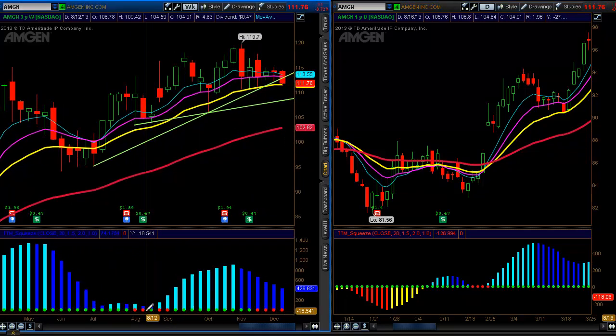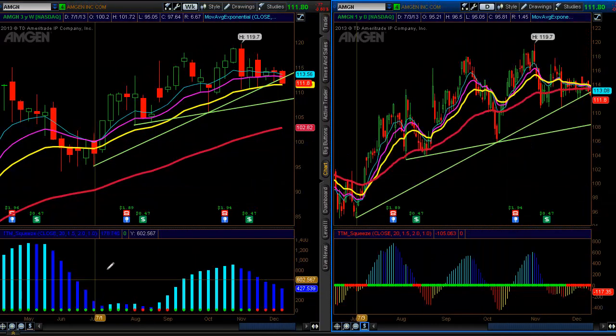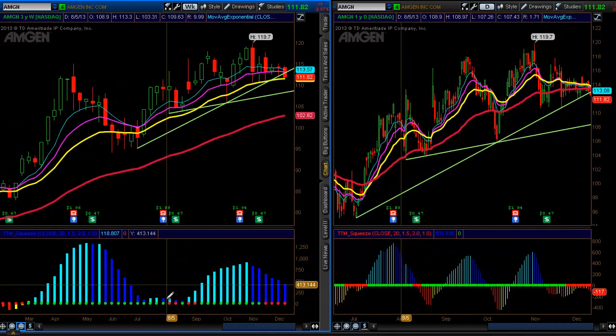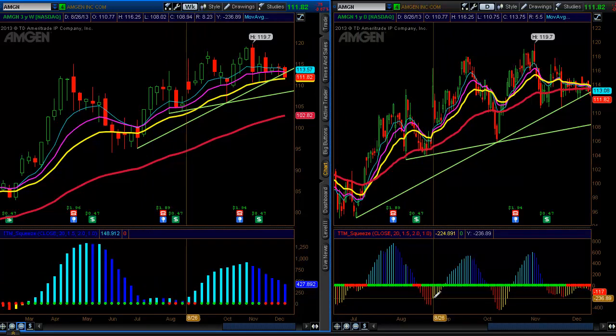And so what we're looking at now, let's look at this one first. This was sort of a choppy indication here, where in August of this year, let me get over to daily, we actually had a potential squeeze that was going to fire. It looked like it was going to go up, and then it fired short. So this, to me, is sort of a false signal. You can see it reversed pretty quick.